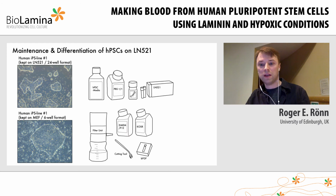Needless to say, establishing and switching to the laminin-based protocol significantly reduced the workload for maintaining my HPSCs. Furthermore, estimating the combined cost of cultivating a line of HPSCs, I found the new method to cost only a fraction of that of the MEF-based method, and that is not even including the additional cost of acquiring the needed MEF cells.